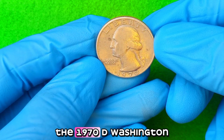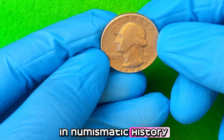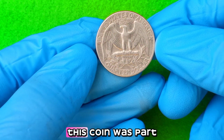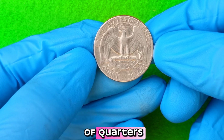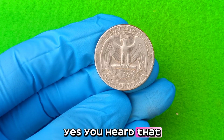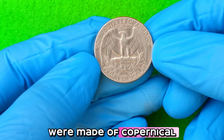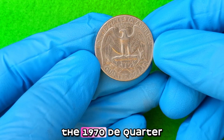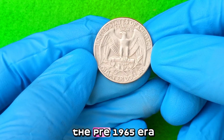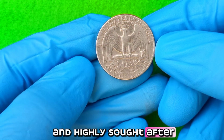The 1970 D Washington quarter holds a special place in numismatic history. Minted in Denver, this coin was part of the final series of quarters struck in 40% silver for circulation. Yes, you heard that right, silver. While most quarters after 1964 were made of copper-nickel clad, the 1970 D quarter was a throwback to the pre-1965 era, making it a unique and highly sought-after piece.